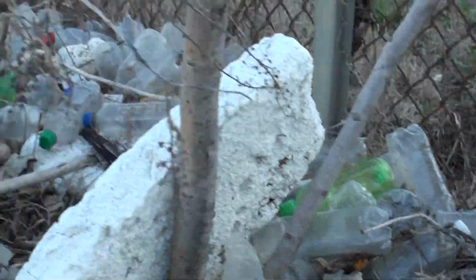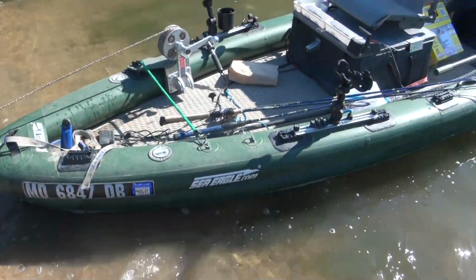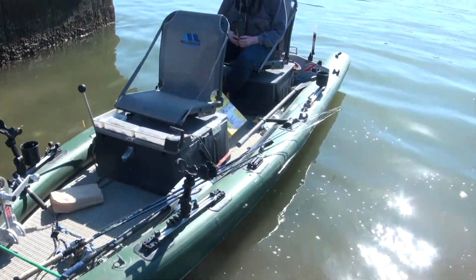Every time I zoom past there in the kayak and just look over and see all the bottles, you'll see it needs it pretty badly. So we got contractor grade bags to fill up and some gloves, and we're gonna just see what we can haul out of the Patapsco today. We're here by the Francis Scott Key Bridge.